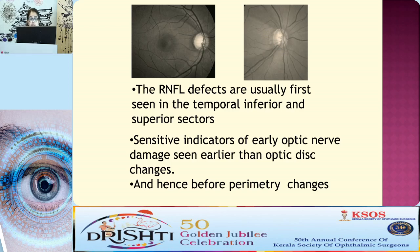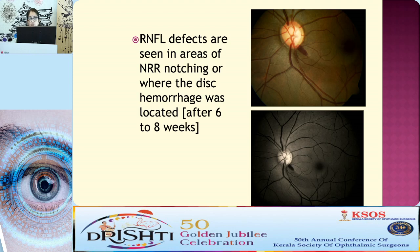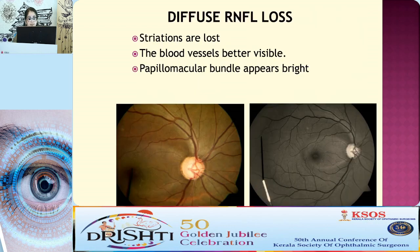And RNFL defects are sensitive indicators of early optic nerve damage, and they can be seen before the disc changes or the notching, etc. And hence much before perimetry changes. So that is why they are important. So look out for them in the areas of notching, and if you see hemorrhages, 6 to 8 weeks after the hemorrhages, you may see an RNFL defect arising there.